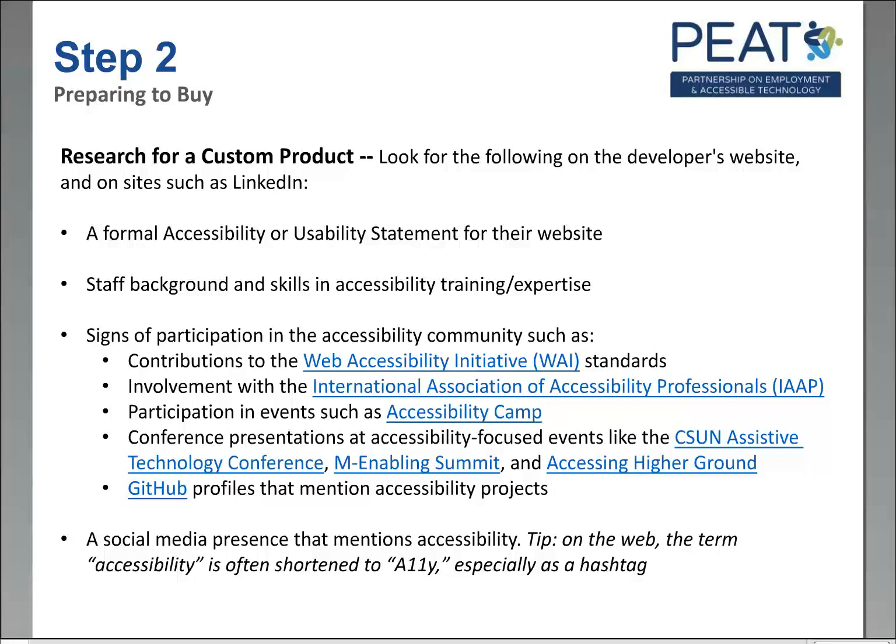Another thing to look for is staff backgrounds and skills in accessibility training or expertise. So one thing you can look for is involvement with the International Association of Accessibility Professionals, which is a global certification in accessibility. And if they have that, that's wonderful. If they don't, it's not necessarily a problem. It is a pretty new certification, and a lot of people that have wonderful knowledge and skills with accessibility don't necessarily have that.